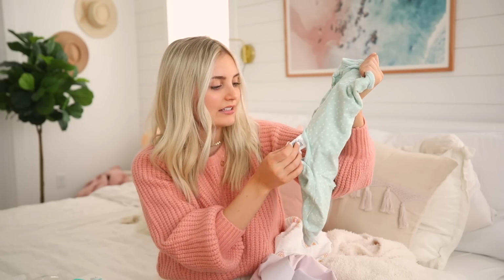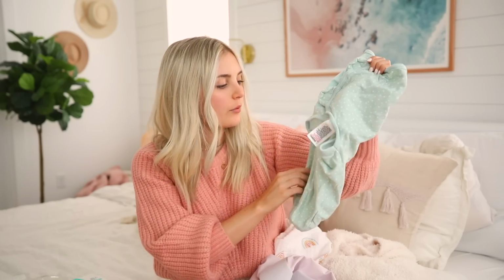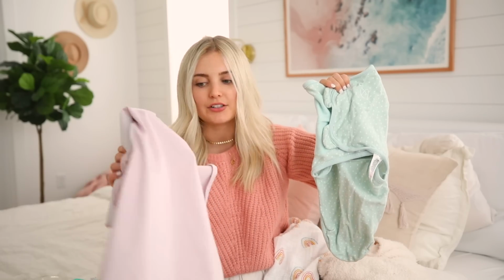So this is the other one that we have. I got this from Target, and I just looked it up to see the price difference. I looked it up on Amazon, and it was a pack of 3 for I think like $23 or something, under $30. So this is a Swaddle Me Velcro swaddle. This is what we started out with, and it was fine, but then I decided to try out this one, and I do like it better.